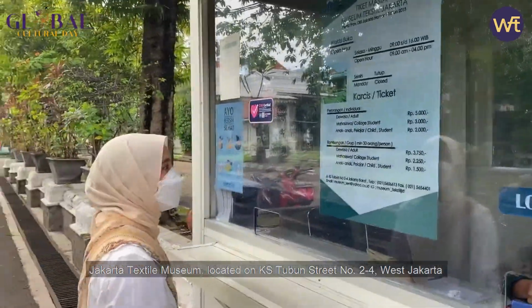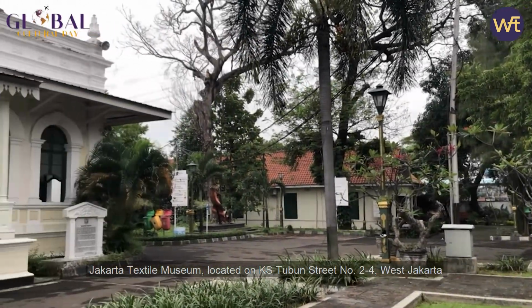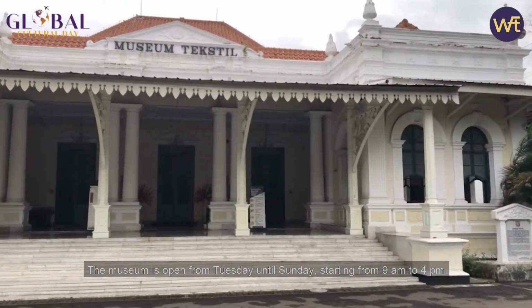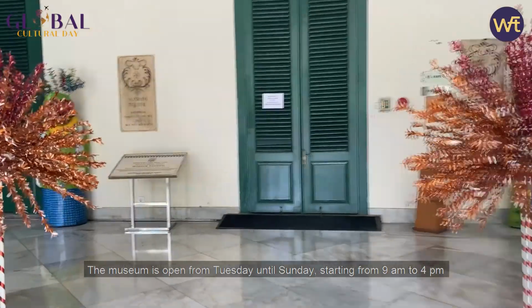Jakarta Textile Museum is located on KS Tubun Street number 2 until 4, West Jakarta. The museum is open from Tuesday until Sunday, starting from 9 a.m. to 4 p.m.